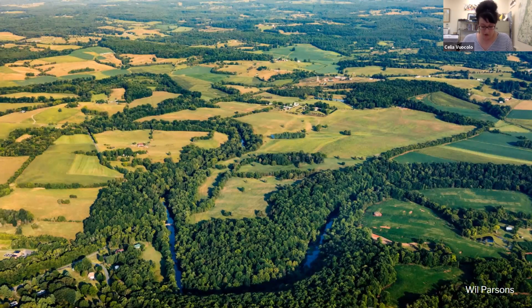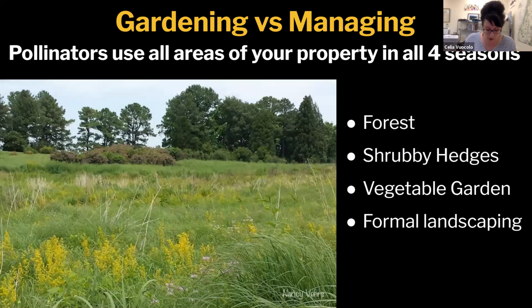Depending on the bee species, an individual may only forage in a 200 square foot radius its entire life, or it may fly for miles. Either way, that bee needs access to the right habitat, which is why I want you to look at your whole property when you consider managing for pollinators. Consider the wild places and the manicured gardens and observe where the bees go.